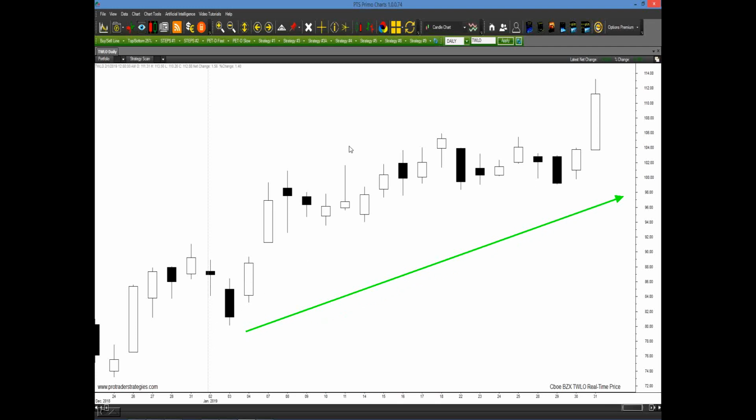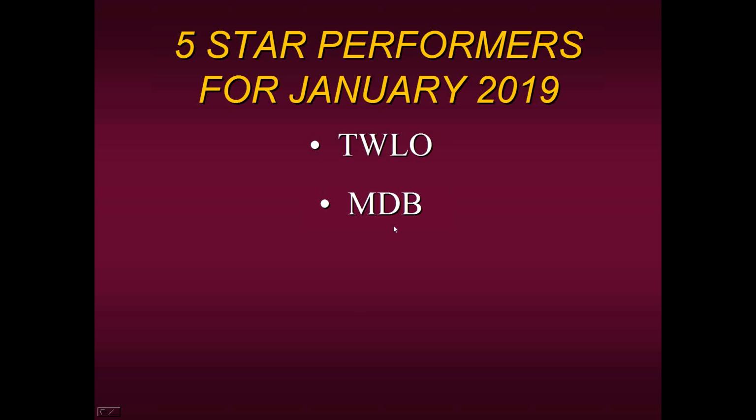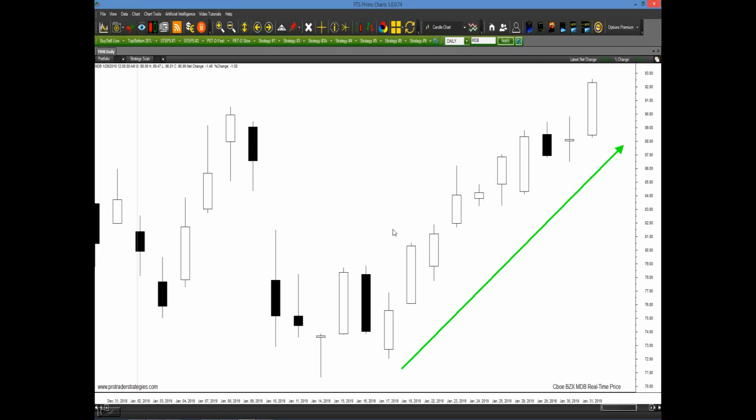Okay, that was TWLO. Number 2 is MDB. That, I believe, is a database for modern apps. As we look here, this had a little more difficult time. The first part of the month of January, it had a really nice run-up, and then it basically fell out of bed here. Possibly some news or something happened. But from the middle to the end of the month, it had a very strong run-up and actually closed at higher highs. So it made their list.